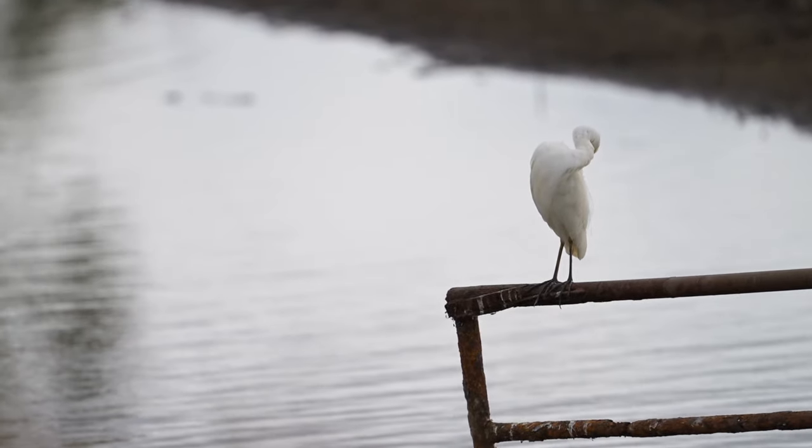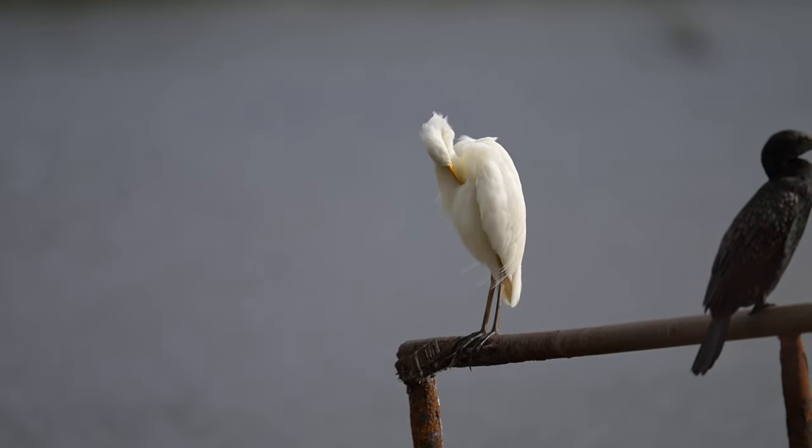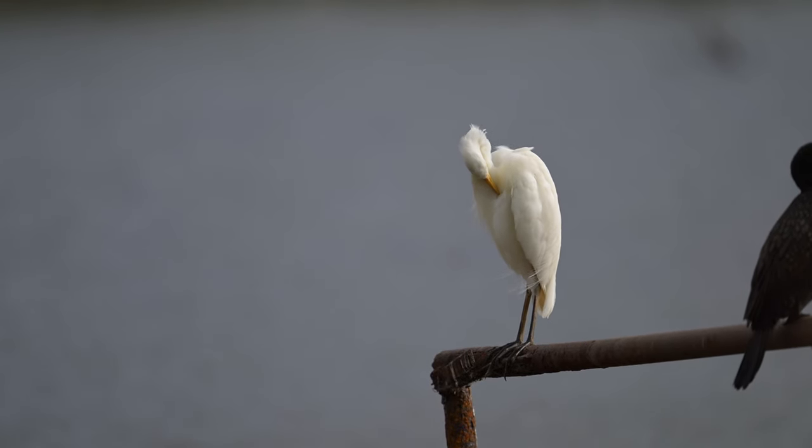The intermediate egret was recently separated into three separate species, with the Australian bird now called the plumed egret, a very appropriate name.